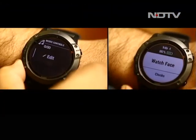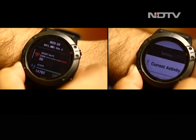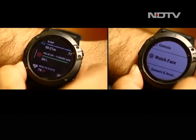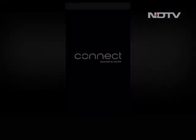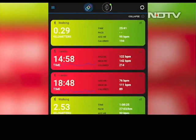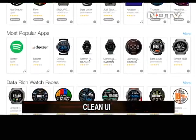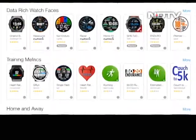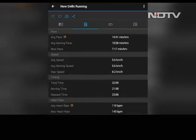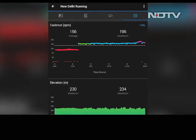There are widgets, watch faces, apps, activities, data fields, music, maps, phone connectivity, Wi-Fi, physiological metrics and a whole lot more. The watch offers an integrated experience when synced with the Garmin Connect app available on both iOS and Android. It is designed well with a clean UI, plus there is a massive community that develops apps and widgets and much more that you can download onto the watch. The results of workouts are broken down in a very detailed manner by the app, unlike any other wearable app.